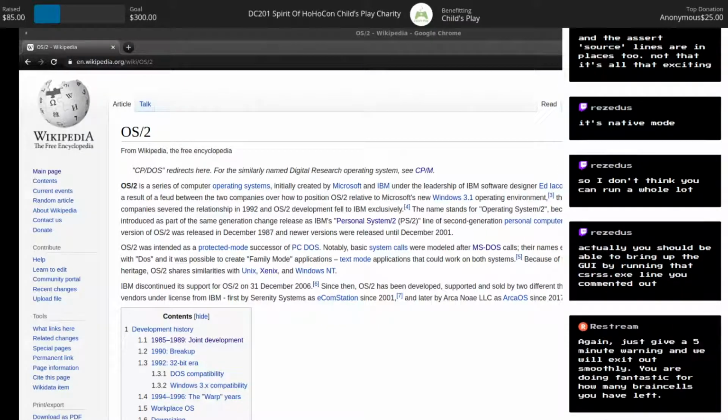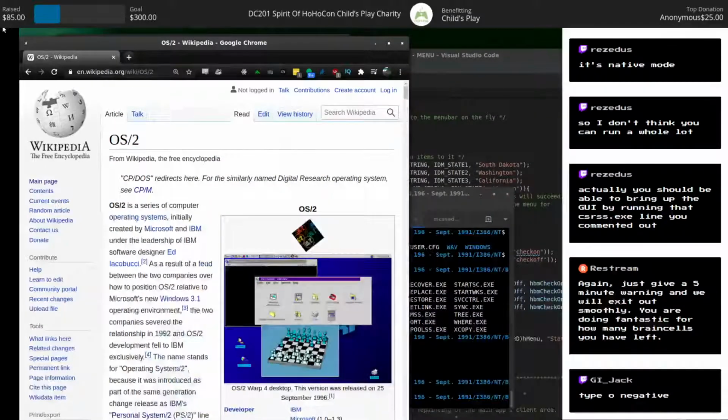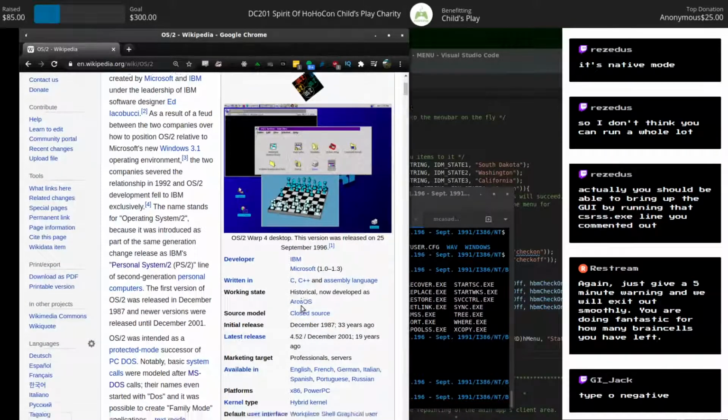We probably could run autocheck from this command line, but it's just neat that it exists, because like I said, I've never seen it. But let's talk a little bit about the history of NT.